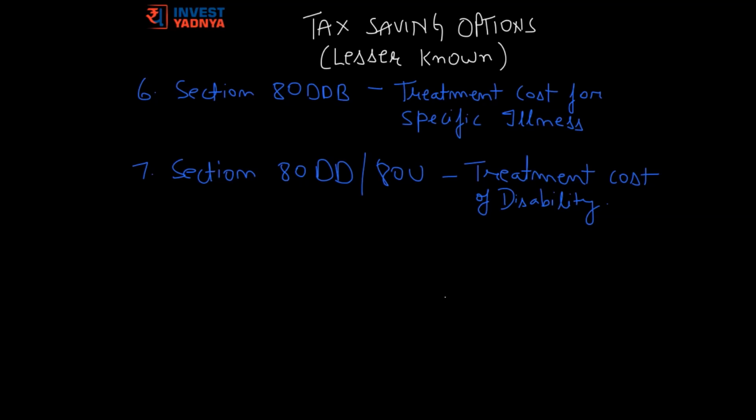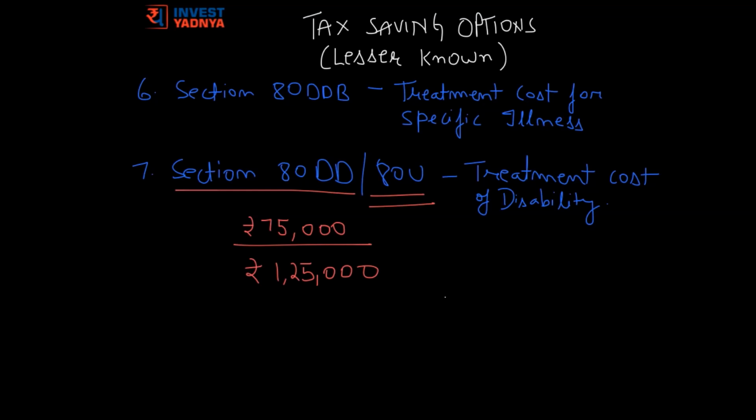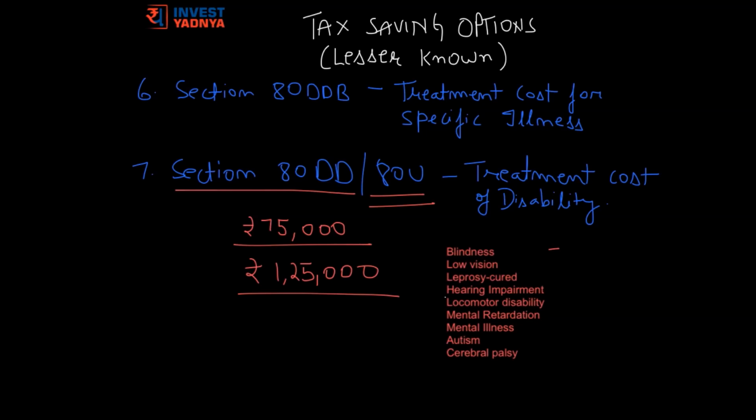Now let's discuss the last lesser known tax saving option, which is Section 80DD and Section 80U. You can claim deduction up to rupees 75,000 for expenditure towards medical treatment, nursing, training and rehabilitation of a dependent with disability under Section 80DD. Similarly, under Section 80U, if you yourself are disabled, then you will get the same tax deduction. In case of severe disability, the limit increases to rupees 1,25,000. These are the kinds of disabilities which are covered under this section.